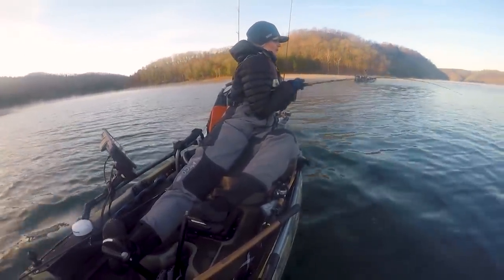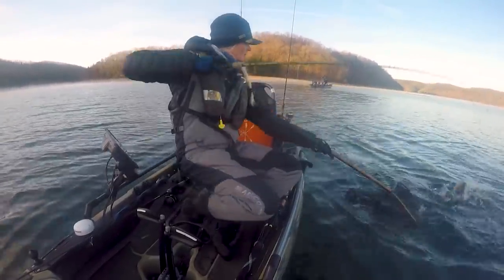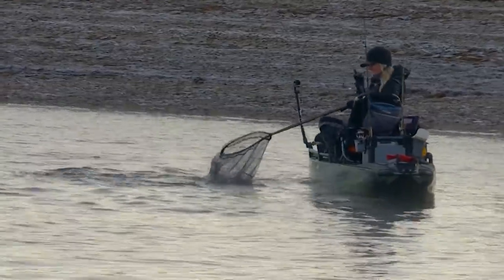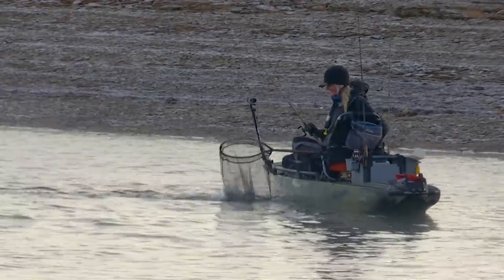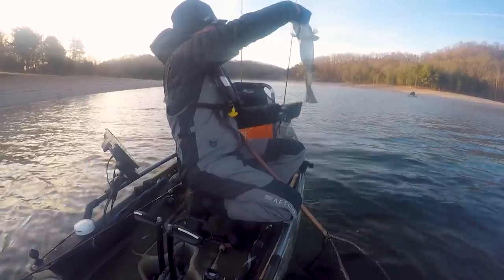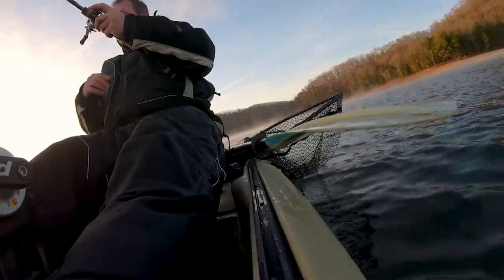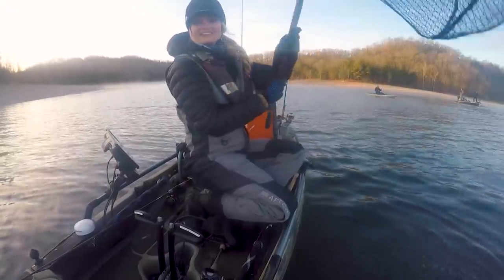Oh, it feels like a good one. Yep, good fish. Big smallmouth. Very nice. Woo! Found that grass edge. Man, look at that beautiful fish. Very nice. I tell you what, that's what Del Hollow's known for right there. That's a healthy fish. God, love it.